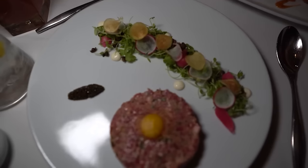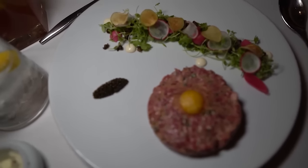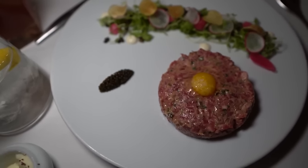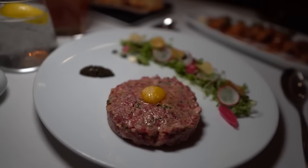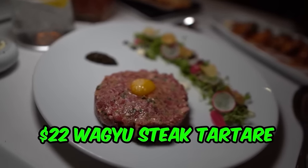We're also going for the Wagyu beef tartare. I'm excited about that. It has Kaluga caviar, truffle aioli, radish, beef fat toast, and quail egg. And that's for 22, so it's not a bad start. Not a bad start at all.